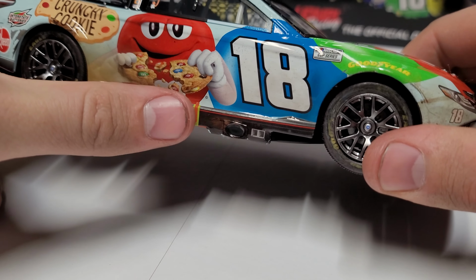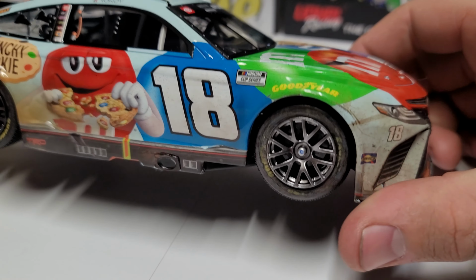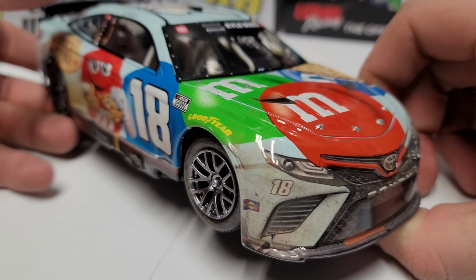You can see a tire mark there. You can see the mark for the jack. Exhaust there. You can see this Goodyear lettering is also rubbed off. I guess there's a little bit of the Goodyear Eagle left, but not a ton.